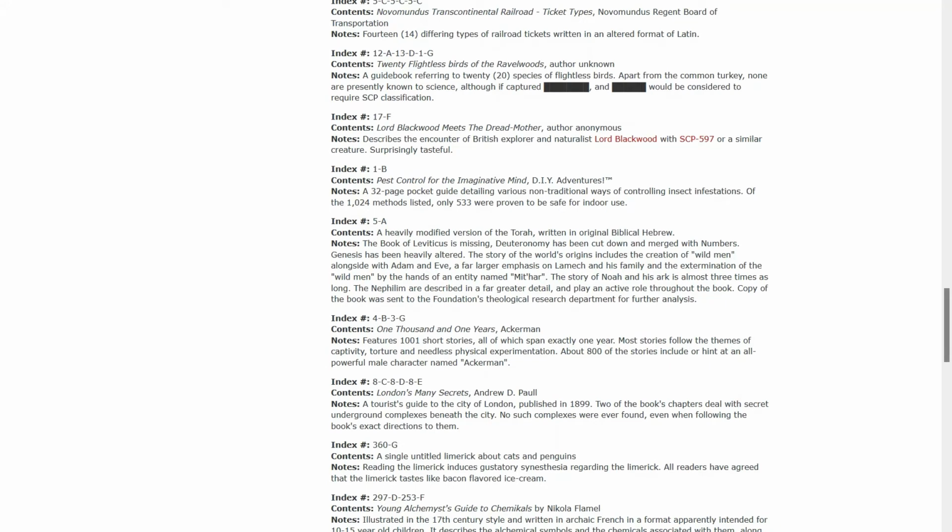Contents. 20 flightless birds of the Ravel Woods. A guide referring to 20 species of flightless birds. Apart from the common turkey, none are presently known to science, although if captured, blank and blank will be considered to require SCP classification.